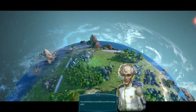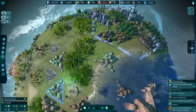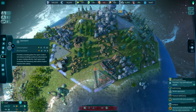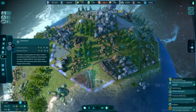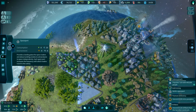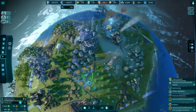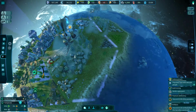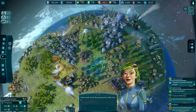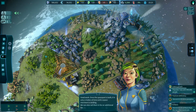Our warehouse is now filled up with enough gold. It's time to trade. Build a spaceport. Good work. Once the spaceport is built, it is only a matter of time until a space merchant is landing. We can also call them in for an additional fee.